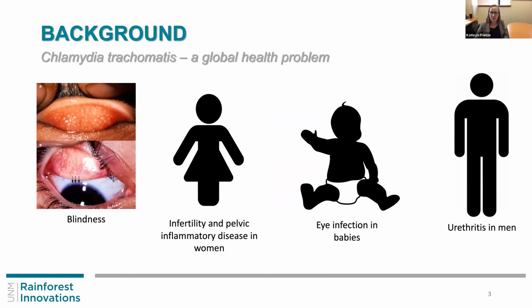So just to start out and talk a little bit about Chlamydia trachomatis, it's a global health problem. Chlamydia trachomatis causes blindness. It's one of the leading causes of infectious blindness. And this is primarily a problem in low and middle income countries and developing nations where there's not very good sanitation. Chlamydia trachomatis is also a sexually transmitted infection. It causes infertility and pelvic inflammatory disease in women. It causes eye infection in babies as they are born to women who have urogenital Chlamydia trachomatis infection, and then also causes urethritis in men.